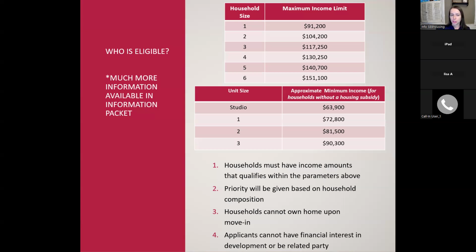The third eligibility criteria is that households can't own a home at the time of their program certification. So if you own a home now, it would need to be sold prior to completing your program certification with SCB Housing. So that's a step that's going to take place before your lease is signed.